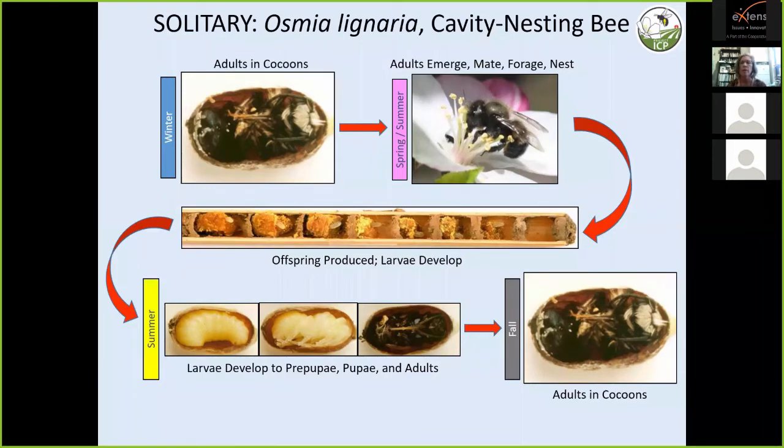So the larvae develop in those nests throughout the whole summer, through the prepupal stage, which is this larval stage that spins the cocoon and finishes feeding and defecating. And so it spins that cocoon and it's all ready to change to the pupa and then the adult. And that happens before the end of the summer, so that again, we have these bees ready to overwinter in the fall.